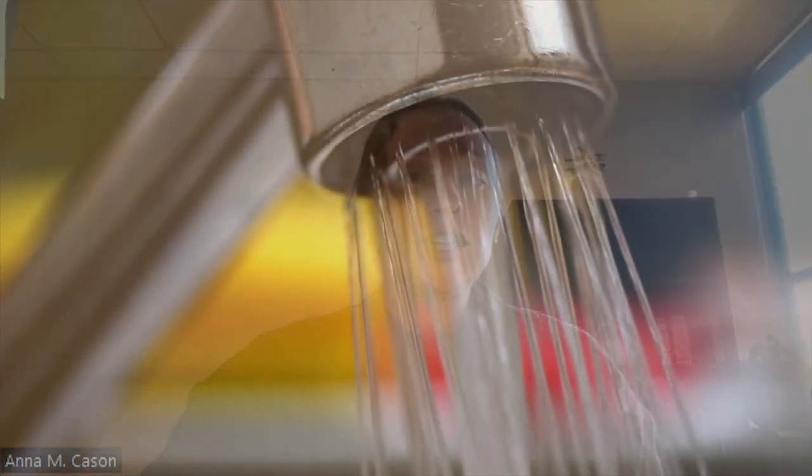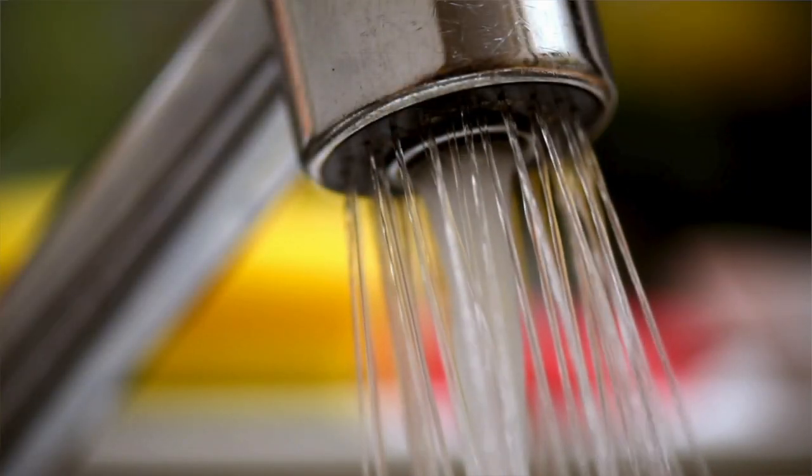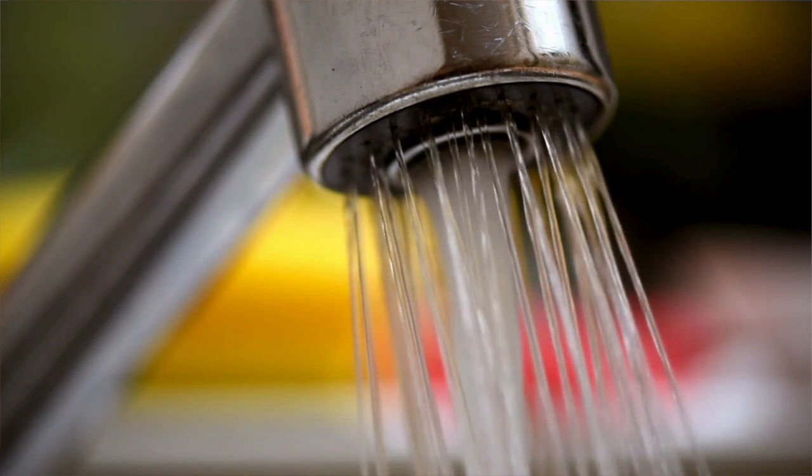And then also something that's convenient that we don't really think about is water. You typically have access to it. You can put your blender under the sink for just a couple seconds, put some water in there, and it'll help make those ingredients smooth and blended.